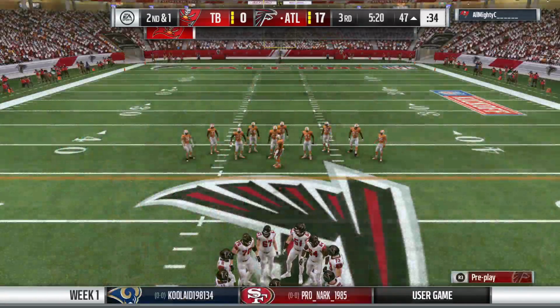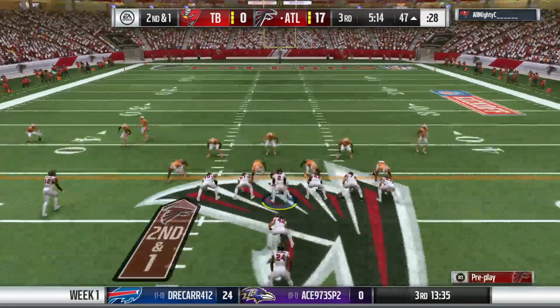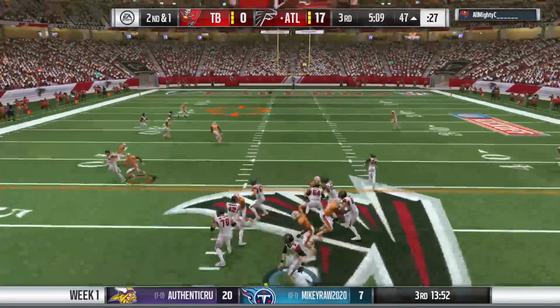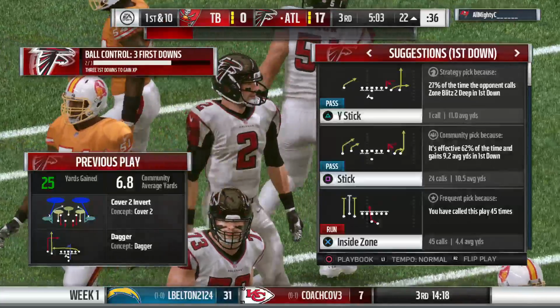Some runs are blocked so well, you almost forget that someone has to carry the ball to gain the yardage. The leverage by the offensive line to create space up front, really well done. Here's Ryan. Sanu with a grab over the middle. A really nice gain of 25 yards.